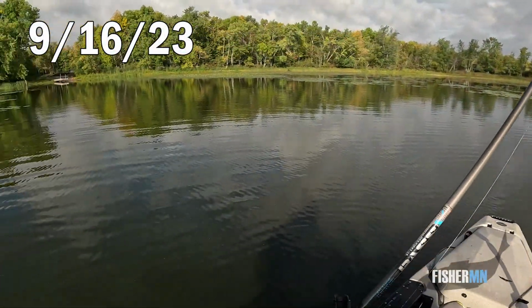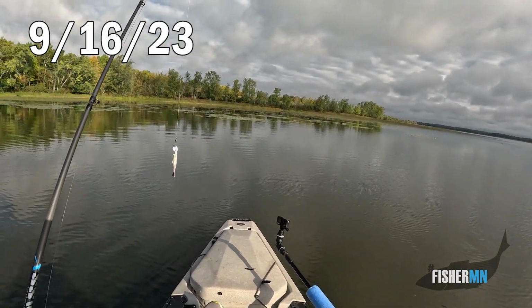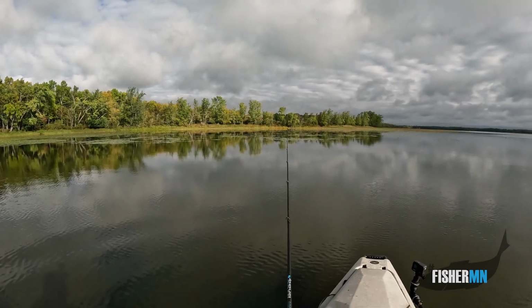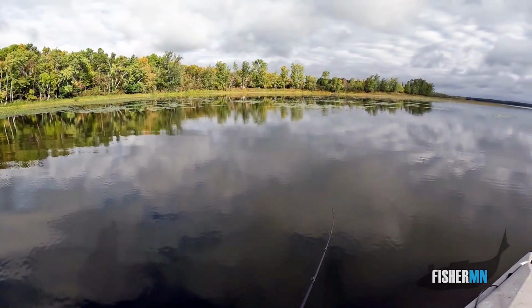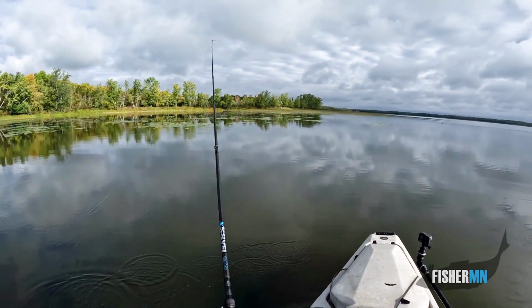Now we're going to start part two. It looks like I'm just starting out. There's the landing. We're going to go up to this shore and see what we can catch. Let's go fishing. All right, back at it. Starting out our second side here. We caught lots of fish. Let's catch some big fish now too. Love the action.